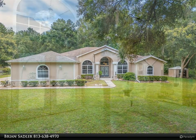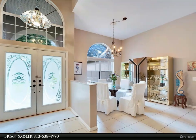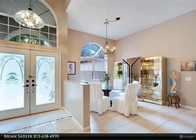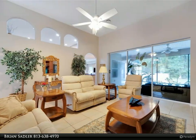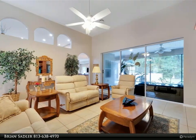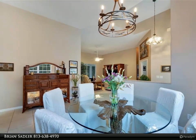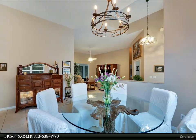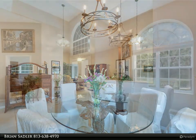Culinary enthusiasts, look no further as you experience the open kitchen concept with a brand new Bosch refrigerator with a 2-year warranty. The LG range, oven, and dishwasher were all replaced, and both the water softener and filter are brand new. The kitchen has a lot of storage and is ideal when preparing family meals or hosting family and friends. Right off the kitchen is a large dining room area, making it ideal when entertaining with family and friends.